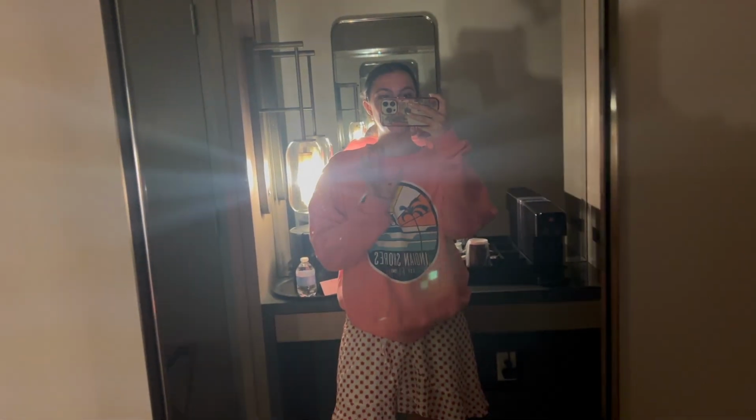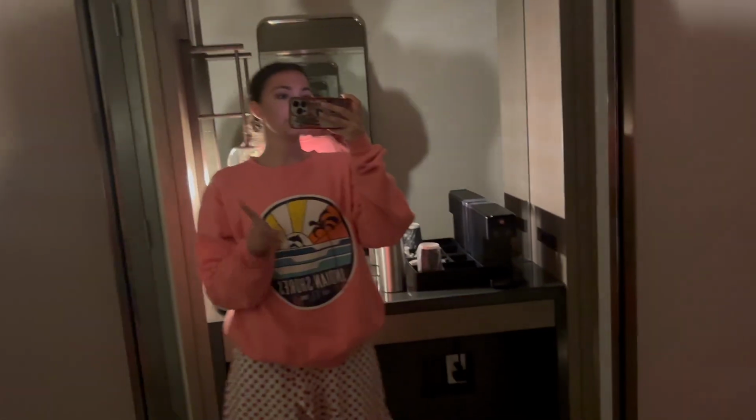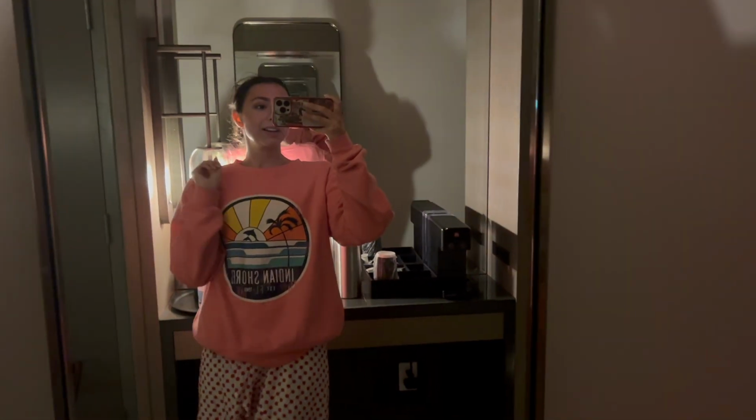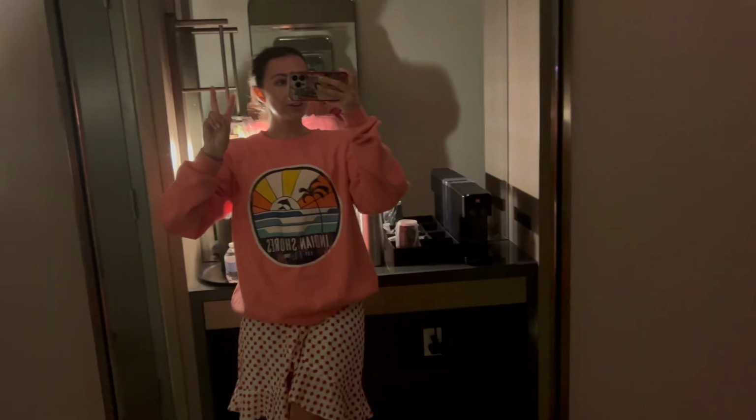We are back from dinner. I got really cold, so I brought this sweatshirt. Dinner was really good. It was a little different, but it was really good. We literally ate there for over 2.5 hours. The reservation started at 6:30. It is like 9:15 right now. But it was really, really good, and we celebrated Uncle's birthday.